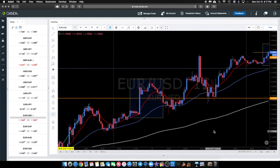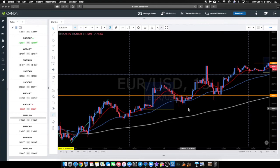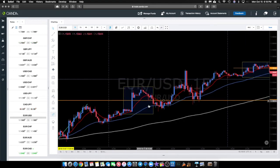The next day, what are we looking at here for the next day? Asian session. See all this movement here? Whenever you see this crap here, whenever you see this, just boom, straight, straight, straight, just nothing. There's a bunch of nothing there, right?